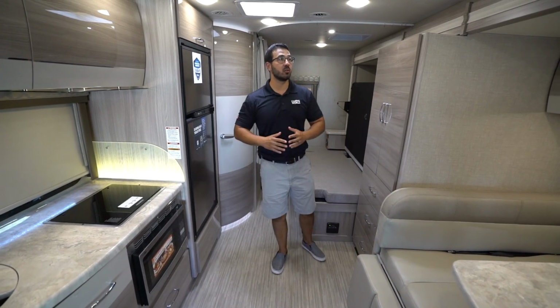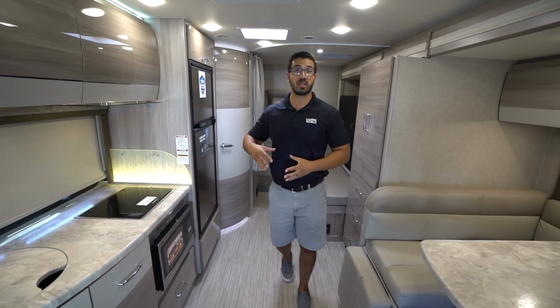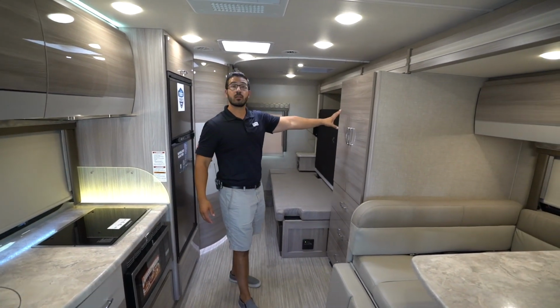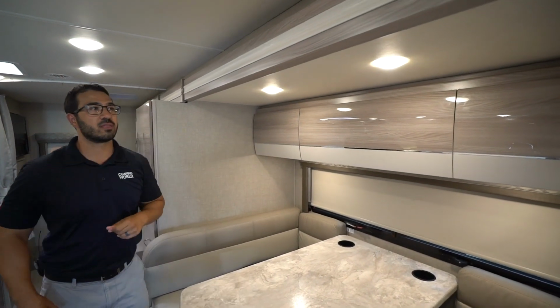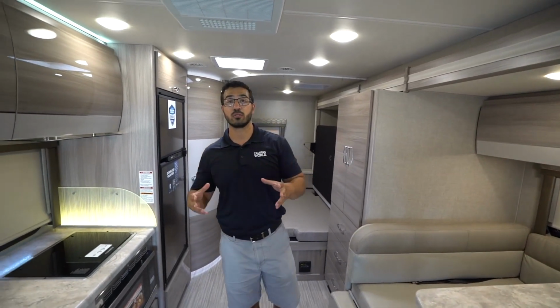I love what they've done. You'll notice it's a lot brighter colors than what we've seen in the past, especially in a lot of Thor products. They have a lot of darker wood. That is not at all the case. You have light furniture, light wallboard, lighter cabinetry, high gloss European cabinetry in here as well. You can see that gloss as well as the curvature, the two-tone with the metal piping on there. I think overall, aesthetically, they did a wonderful job.